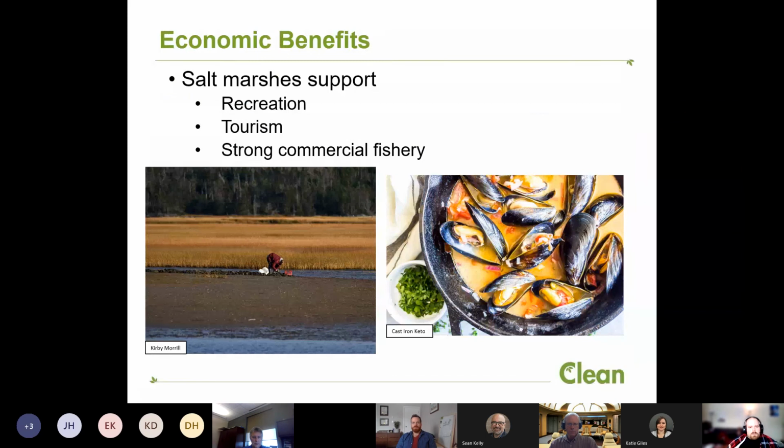Salt marshes also go on to help support recreation, tourism, and a strong commercial fishery. Like I said, salt marshes help provide for the spaces around them, and that includes fisheries that are near salt marshes. They tend to act as the bottom of the food web, producing lots of bait fish and things that go on to support the larger fish that we like to fish and eat.